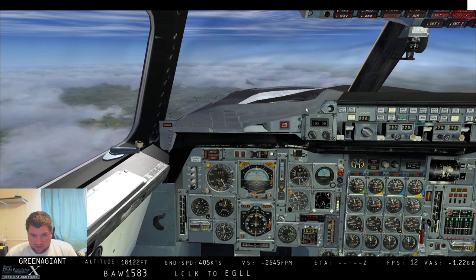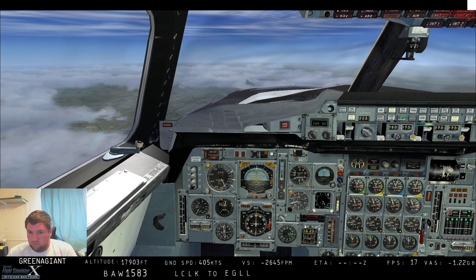So down goes the visor. Now our speed is below 300 knots. Can't drop the nose yet. We're still a little bit quick for that.